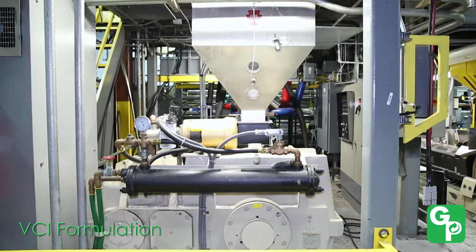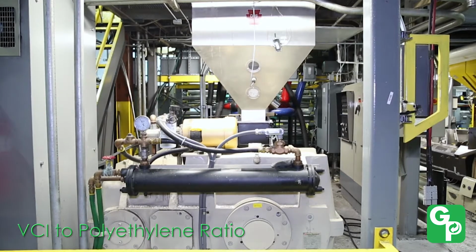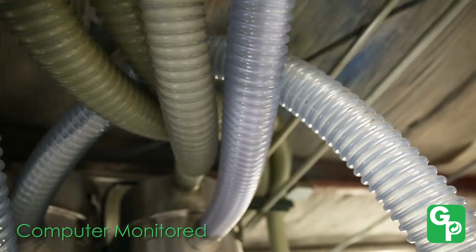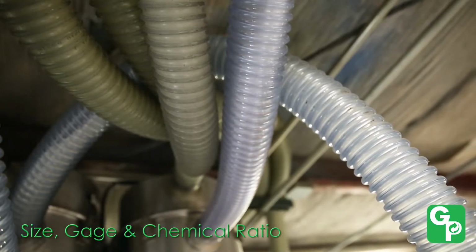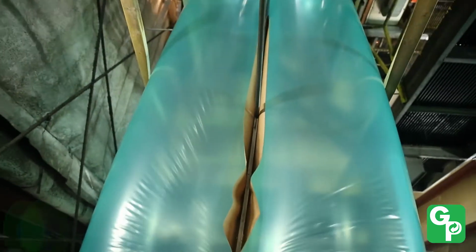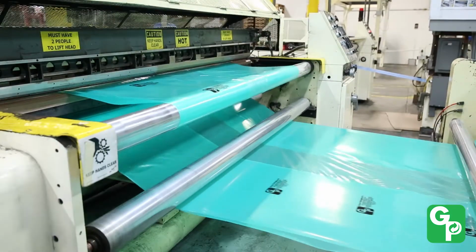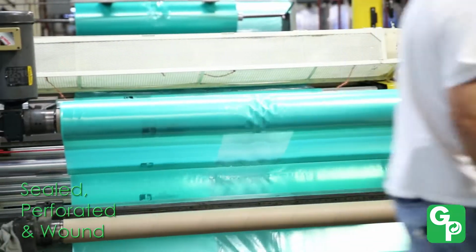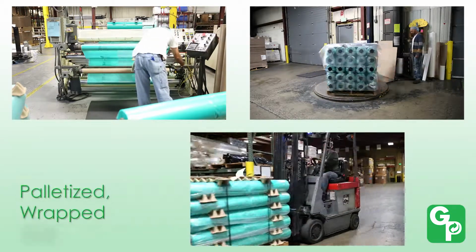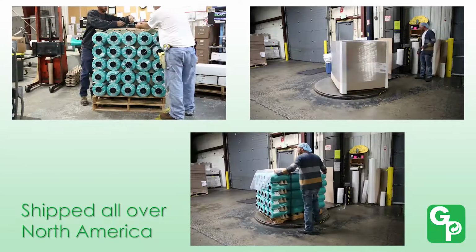This process starts with the proper VCI formulation and the proper ratio of VCI to polyethylene. Our computerized production system performs constant checks to ensure the proper size, gauge, and chemical ratios in the film. During the film conversion process, the film is converted into bags. Large master rolls of VCI film are sealed, perforated, and wound onto easily managed rolls. These rolls of finished VCI bags are then palletized, wrapped, and shipped to our manufacturing customers all over North America.